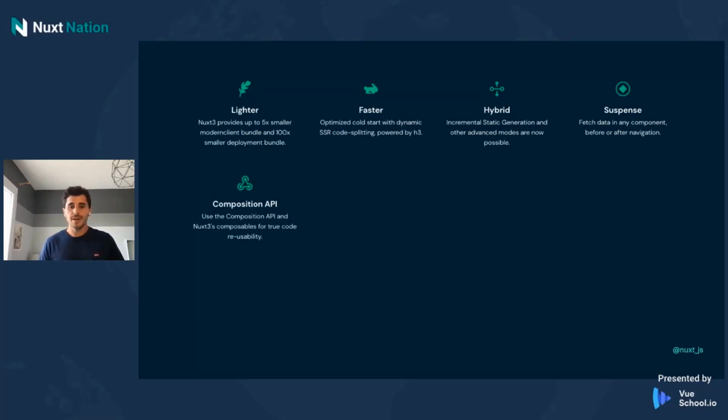The composition API, like I mentioned before: asyncData and fetch are transformed to the composition API. We will see how we can implement it as the options API, but since it requires some options, we will have to find a nice way. And once we open it, feedback will be more than welcome on this.